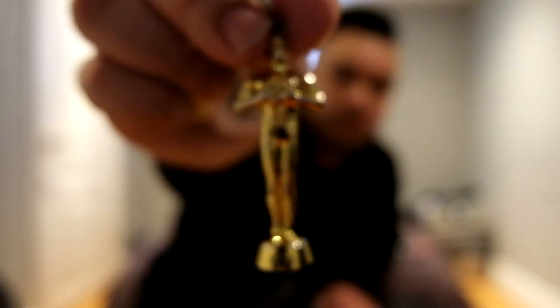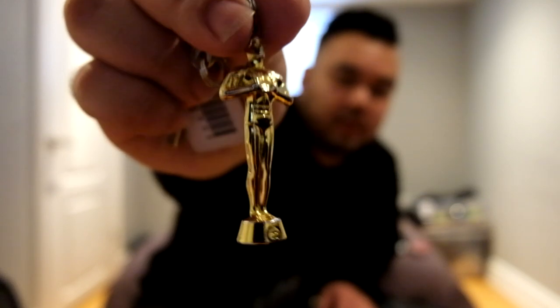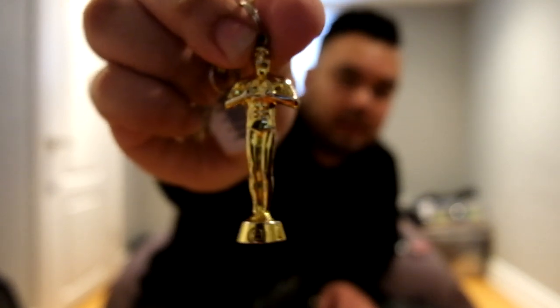Second to the last, I have my keys. I have my Good Life Fitness card and my house keys and this Oscar awards statue, whatever. It's really cute. This is from LA. I got this from LA last June 2019. And lastly, my pen for work.